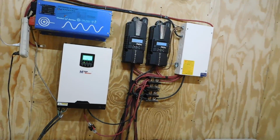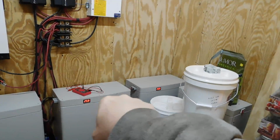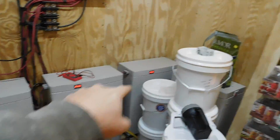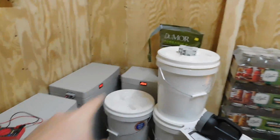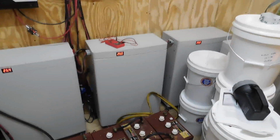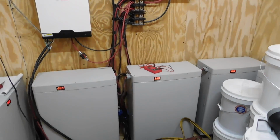But that's where we're at now. That one just locked into 26 now. So while we've been sitting here talking, all these went up one. That's at 26.4. That's at 26.4. So everything is continuing to go up. So that's good. But anyway, that's where we're at, guys.